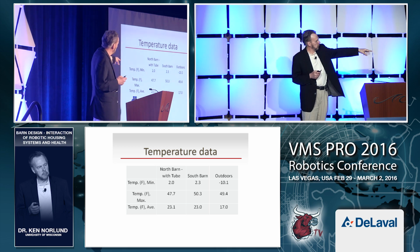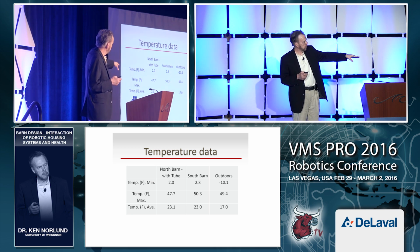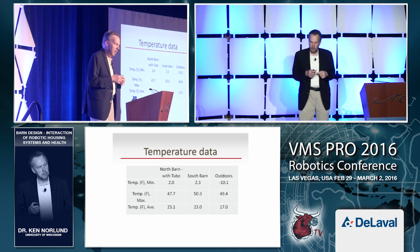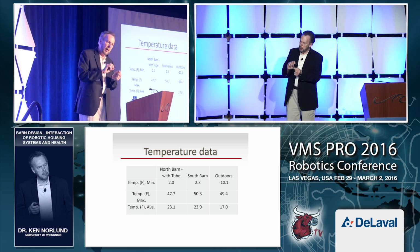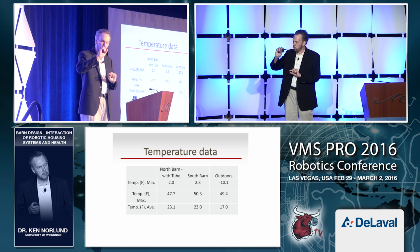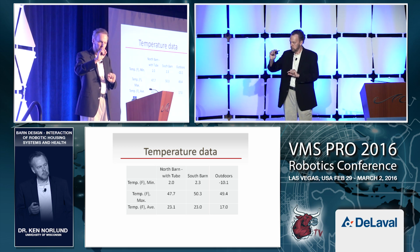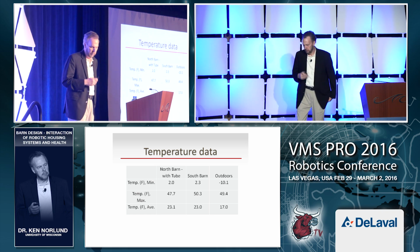And if we look at temperature, average temperature of the bottom line, 23 degrees over 2 weeks, 23 degrees in the barn with the tube, 23 degrees the barn without the tube, and 17 degrees outside. There was no difference in temperature, but there was probably 1.5 degrees colder at night in the barn with the tube and 1.5 degrees warmer in the day with the tube. Amplitude was just a little bit wider. Okay.